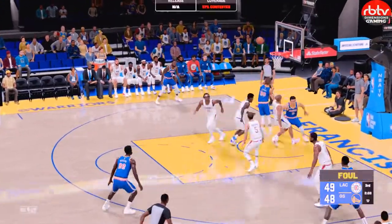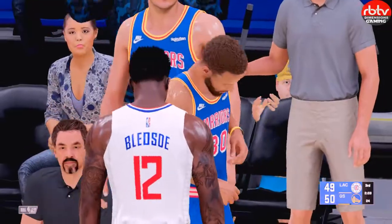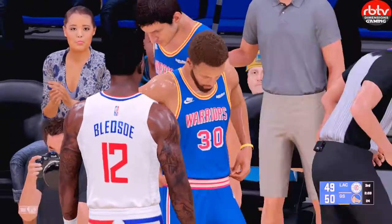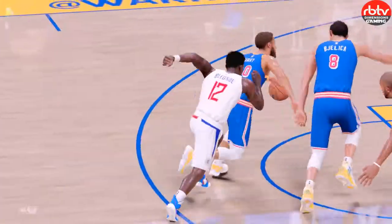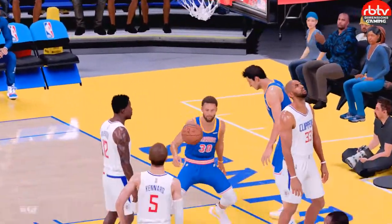Here's Curry. And count that. 2 points and a chance for one more at the line. You know what never ceases to amaze me is Steph Curry's ability to contort his body, draw the contact, get the call, and still find a way to make the shot.